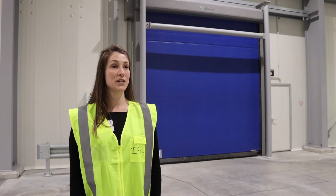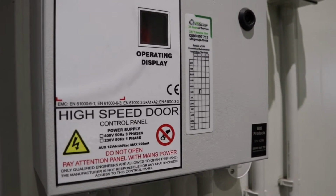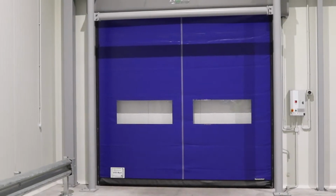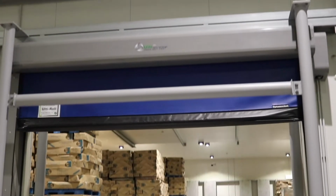The Ulti Frigo 2 is a freezer door. It's a door perfectly suited to freezers. It has two insulated curtains with a gap in between. Within the cavity we blow hot air, which adds to the insulation. It also stops the door from freezing, which can be an issue with ice build-up. Operating under MPI food safety standards, ice build-up is less than ideal. On this site we've installed 6 Ulti high-speed rapid doors, of which 2 of them are the Ulti Frigo 2.